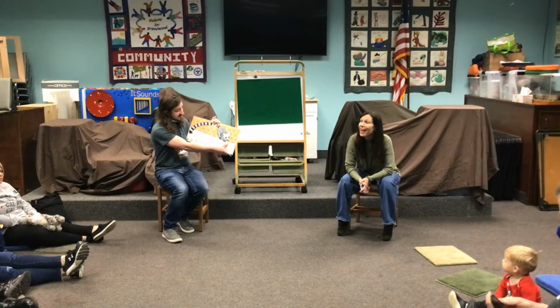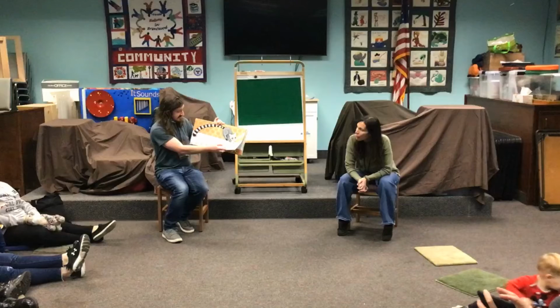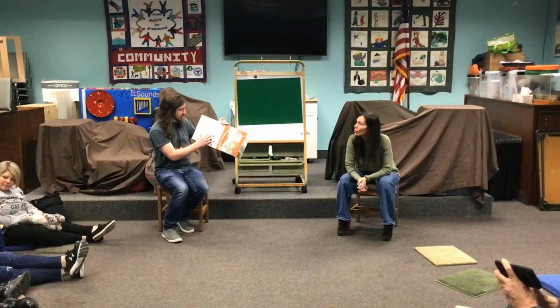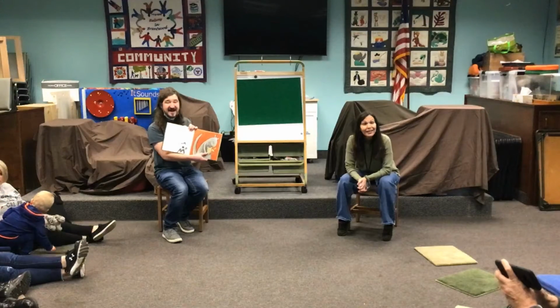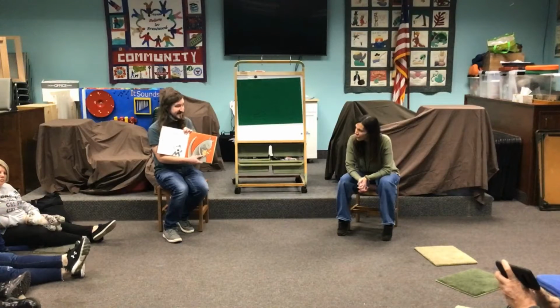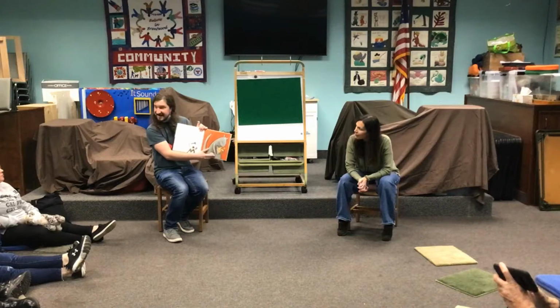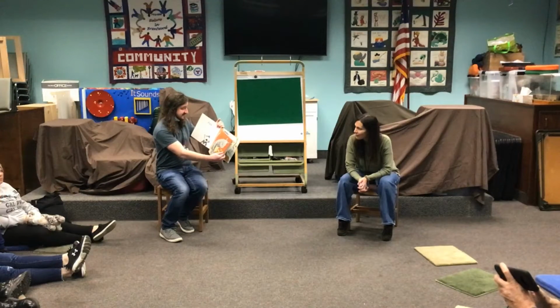Ready? Oh, we got two little eyes down here. All right, ready? Peekaboo, baby. Peekaboo. Ooh. A Joey. Yeah, that's right. A Joey is the name for a baby kangaroo. That's very good. So yeah, we got a mommy and a baby kangaroo. Very cute. All right, I wonder what's next.